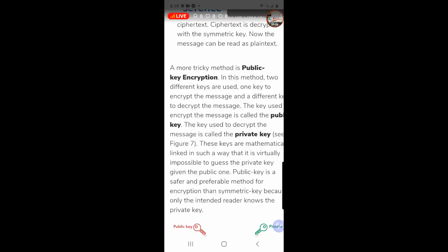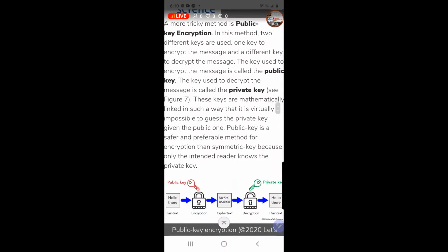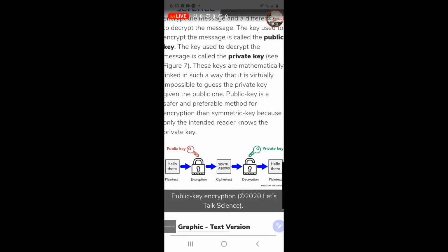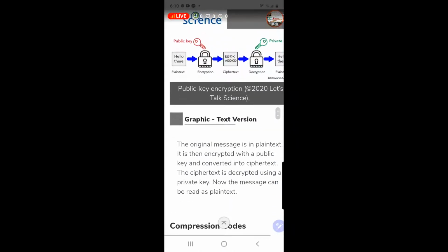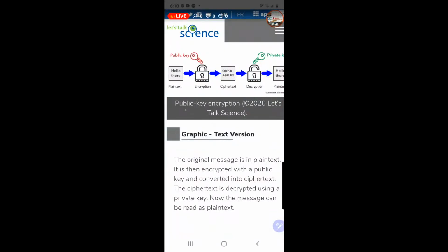A more tricky method is public key encryption. In this method, two different keys are used. One key is used to encrypt the message and a different key to decrypt the message. The key used to encrypt the message is called the public key. The key used to decrypt the message is called the private key, in figure 7. These keys are mathematically linked in such a way that it's virtually impossible to guess the private key with the public one. Public key is a safer and preferable method for encryption than symmetric key because only the intended reader knows the private key. So you don't make the key private, you make it both public and private.